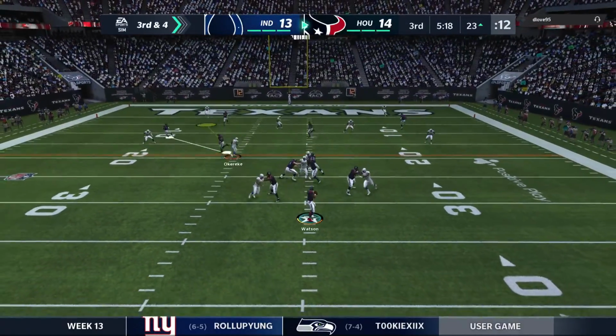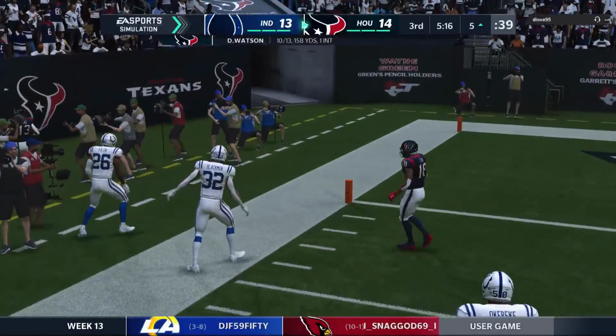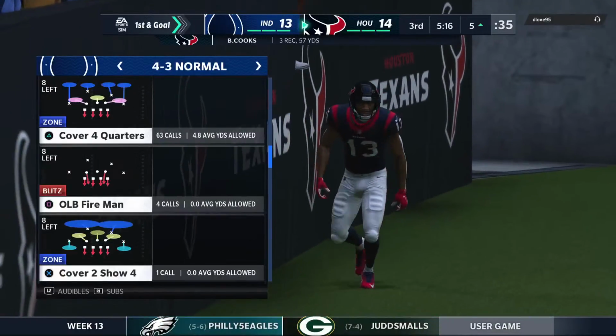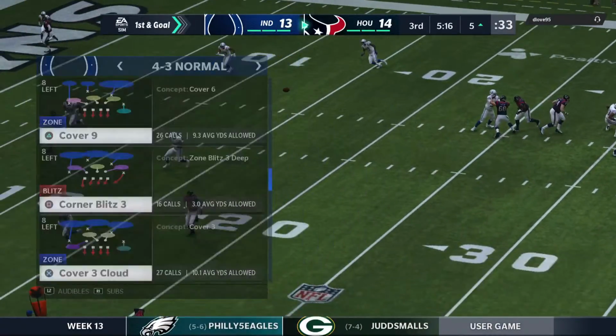To the air yet again, Watson. This is caught. It's Cooks. And he will reach the 5-yard line before going out of bounds. They're able to convert on 3rd down, and that sets up a 1st and goal. Goal at the 5-yard line.